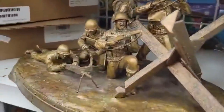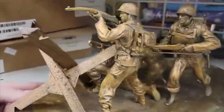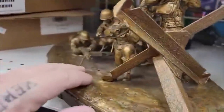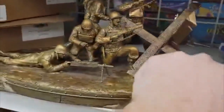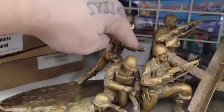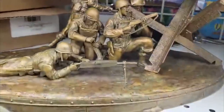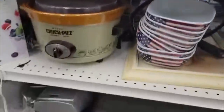Oh. How bad is this broken? Oh, it's such a shame. Guns are broken. So this is actually like a tank spike. These were used to stop tanks. It's really lightweight. Call of Duty: World War II. But he's got a broken gun. That's a shame. Otherwise, I would be snatching that up in a heartbeat.